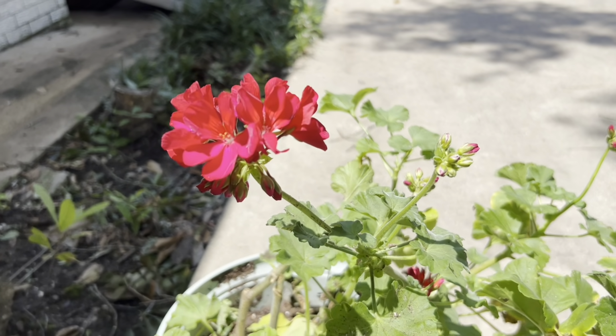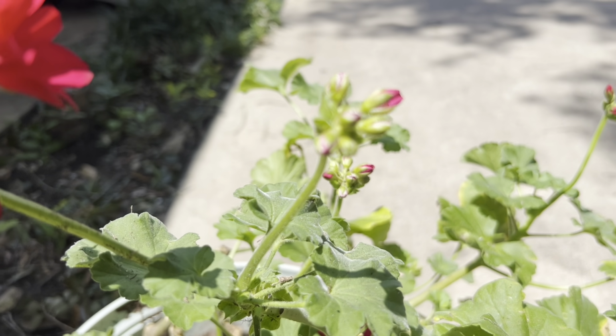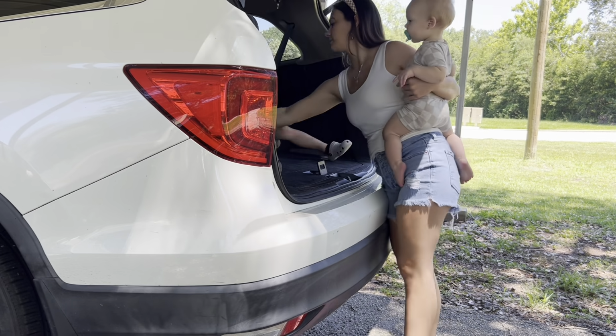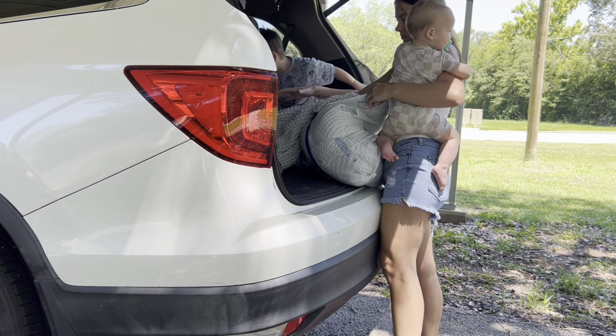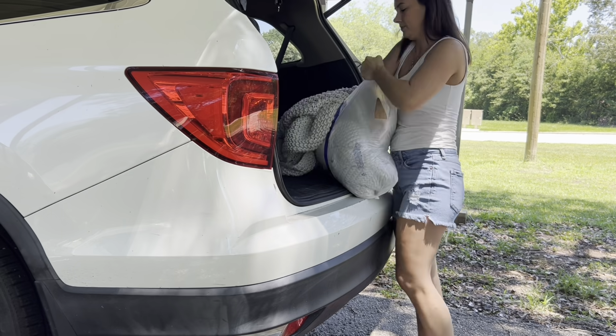Look at my geraniums, y'all, they're finally blooming even after all the rain. I've had them in the sun for a little while, so they are hot pink, and this poor geranium has been through it. It fell in the storm, got knocked over, crushed, and I set it up and put it in the sun, and it just acts like nothing ever happened.